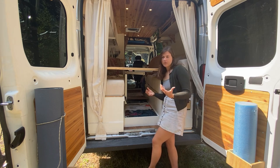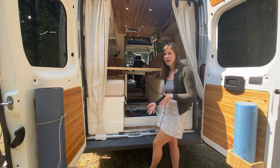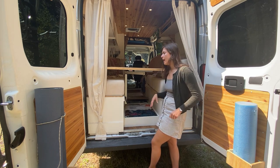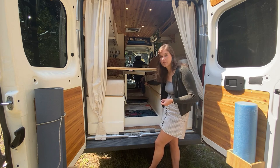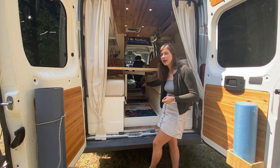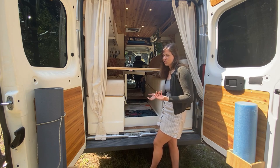I say that it's kind of a mini garage because in order to access it fully, I do have to have the back doors open. I am able to access my toolkit from inside because it's on the compartment closest to my kitchen area. But other than that, it does kind of act like a little garage space.